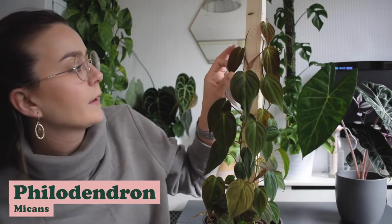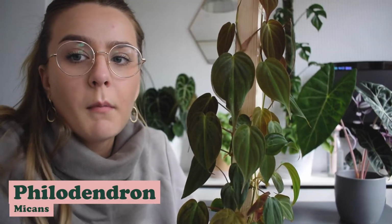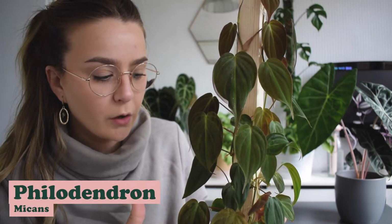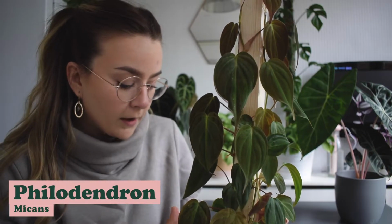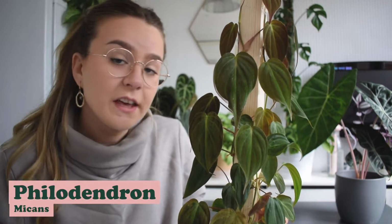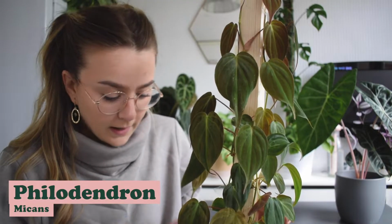It's so fresh and velvety, and the problem I had before with my Micans was all of the leaves towards the bottom would go a bit like this, and they just did not look happy at all. And it's kind of stopped doing that, which is great. And I also changed the soil, which I think might help. I put it into a coco mix instead of what I had it in before. But yeah, it's just doing so well at the moment.